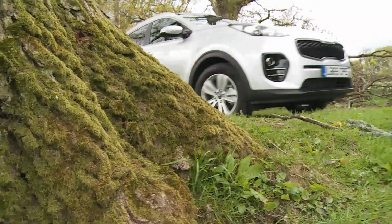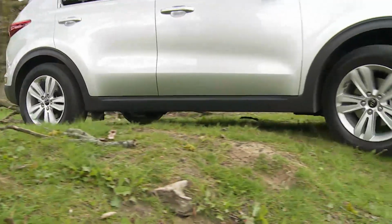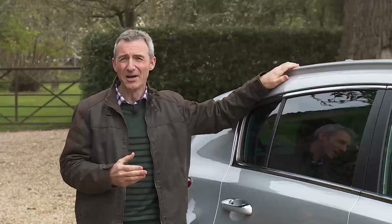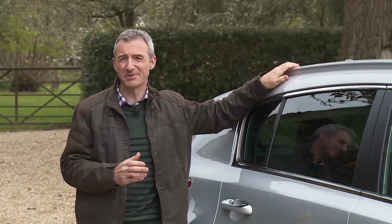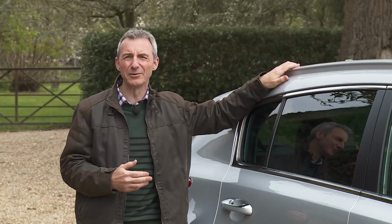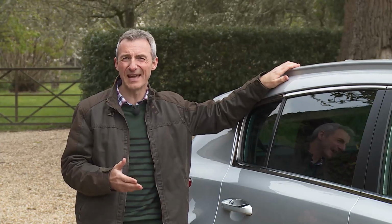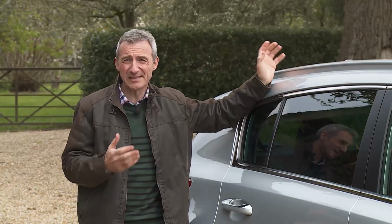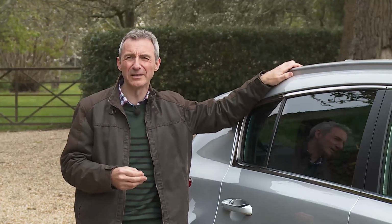Kia's decision to offer all-wheel drive traction with pokey 2-litre diesel power from as little as around £22,000 creates a proposition most competitors just can't match. For that kind of money, the only 4x4 diesel alternatives in this class are Škoda's Yeti and Suzuki's SX4 S-Cross, both of which are slightly smaller, less powerful cars.